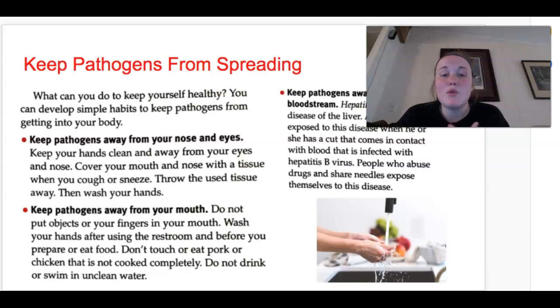1. Keep them away from your nose and eyes. Keep your hands clean and away from your eyes and nose and mouth. Cover your mouth and nose with a tissue when you cough or sneeze. Throw the used tissue away, not just at the trash can, in the trash can. And then make sure you wash your hands really well with warm water and use soap for at least 20 seconds.